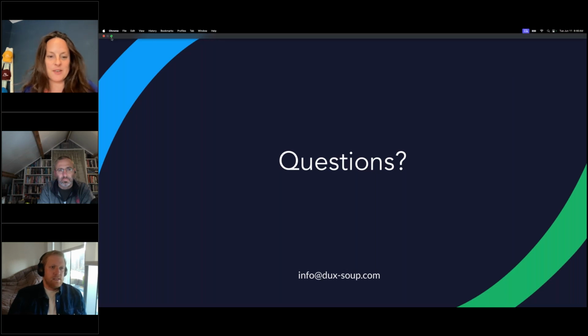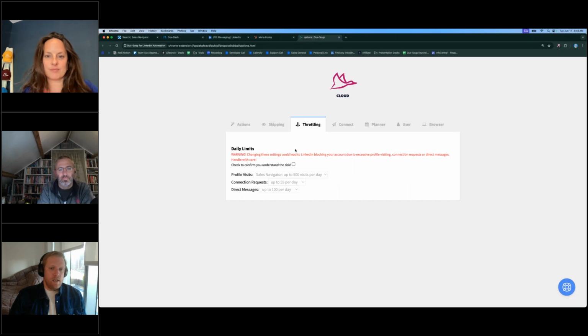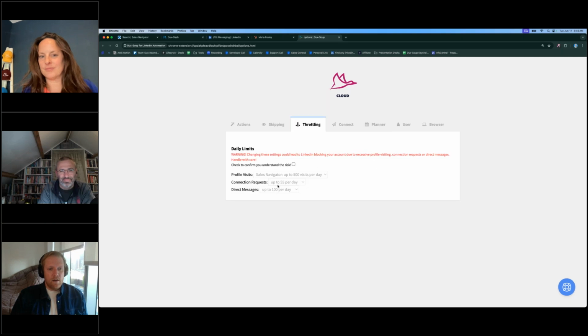So there's a couple of different mechanisms that exist. The main one though, if you guys are all using Turbo, inside of there you're probably familiar with the throttling tab and the planner tab, right? So you can adjust these to make sure that it's only operating during your hours, and also make sure that the connection requests out of the box with all of our tools right now, when you download it, I think it's set to 25 per day, which is conservative. Yeah. And then profile visits, we leave it up to us.